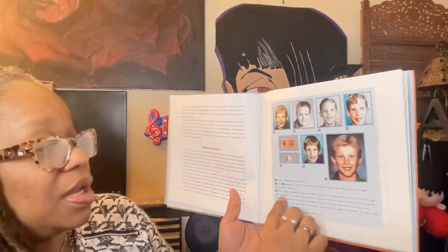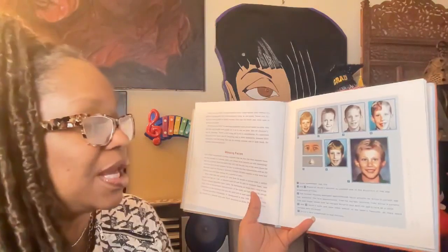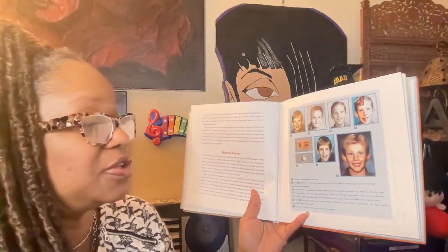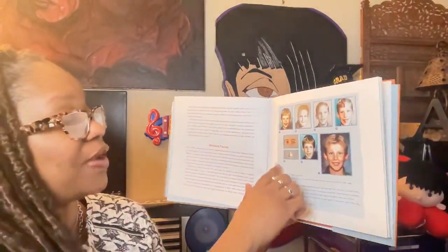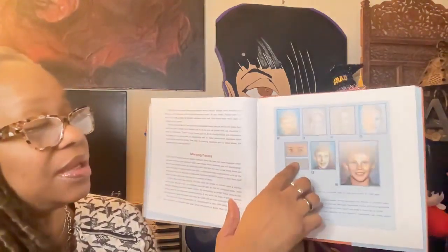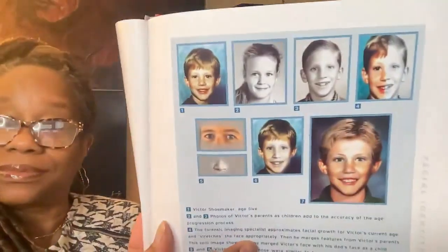The picture number 4, the forensic image specialist approximates facial growth for Victor's current age and stretches the face appropriately. Then he merges features from Victor's parents. Wow. The split image shows how he merged Victor's face with his dad's face as a child. Oh, wow. So pictures 5 and 6. Victor's eyes and nose were similar to his mom's features, so they were merged with his image. Victor's face progressed to age 13. That's how they do the facial progression.